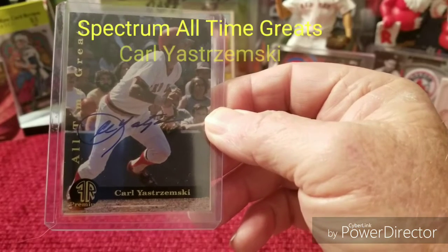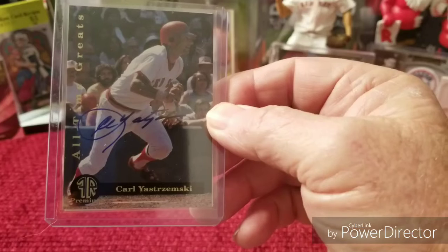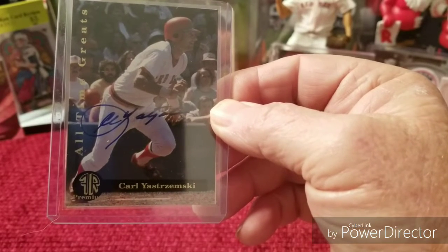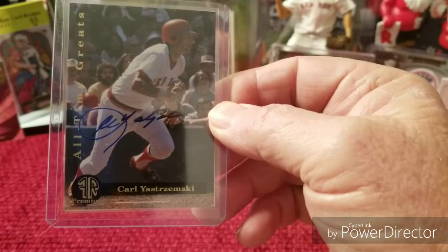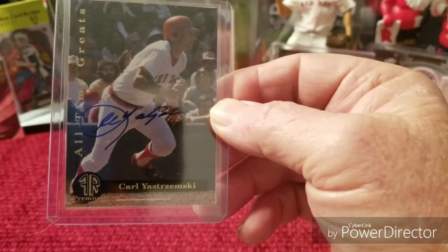Carl Yastrzemski played for the Red Sox his whole career, 1961 to 1983. It's kind of crazy when you think about it. I was born in 62. Yaz came into the league in 61, played all the way to 83. Remember seeing him playing over and over again.